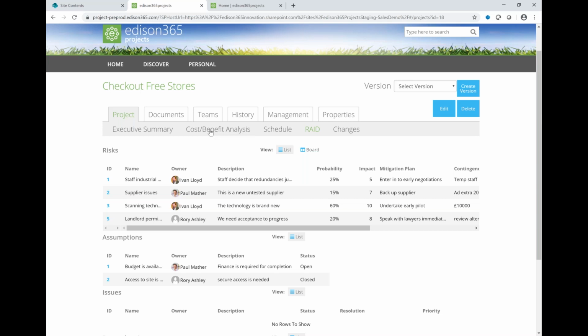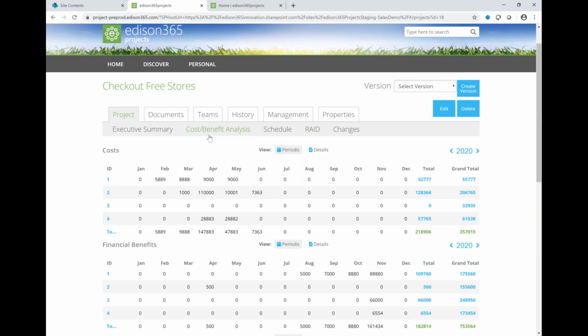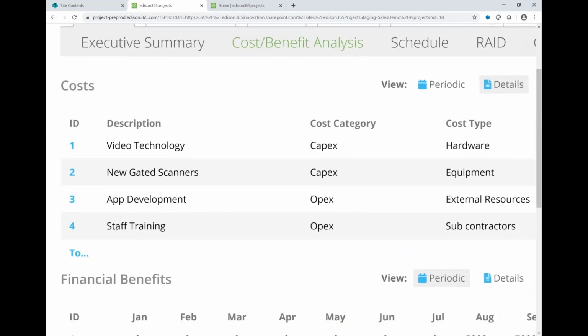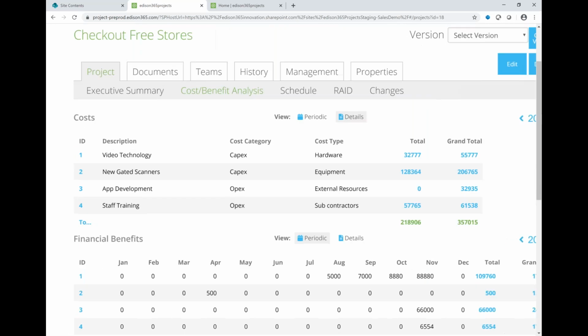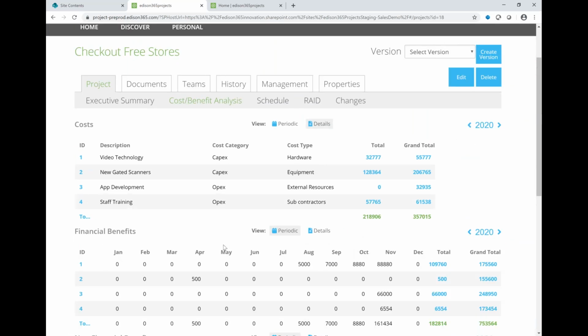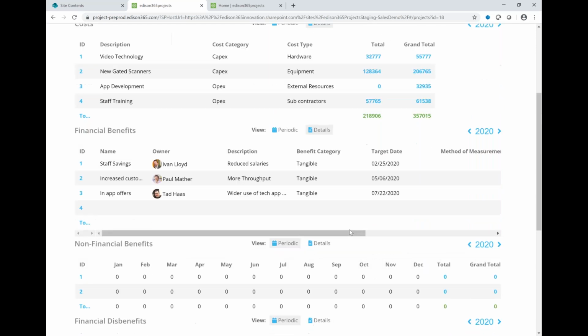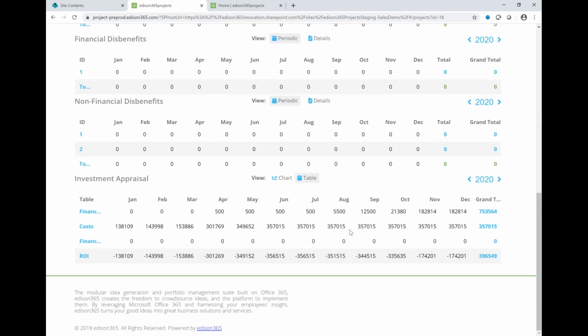Of course, the details around the cost and the schedule and the other benefits help us understand how are we spending money within this particular project. Is it CapEx, OpEx? What are the type of things that we're spending against, the totals and the financial benefits that we want to track? Who's accountable for those benefits? Benefit realization is an important trend in project management today, and Edison 365 gives you a very elegant way of managing that. We also, of course, want to track is this project investment worthwhile?